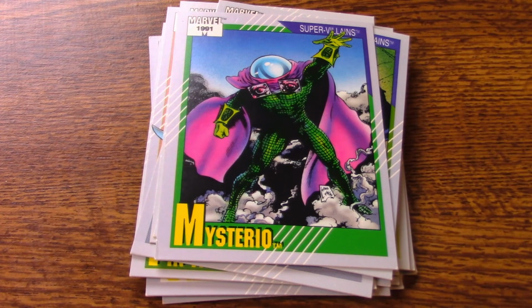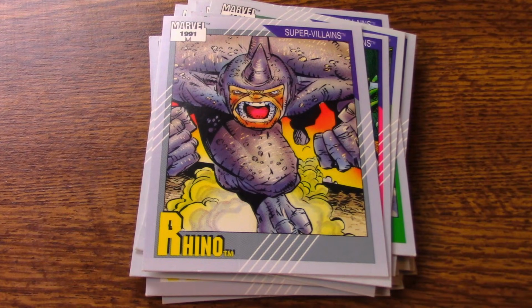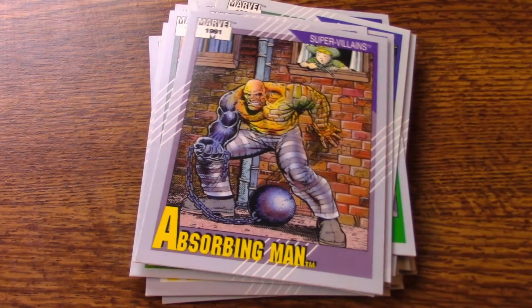Mysterio, number 70. Number 71, Sauron. Number 72, Annihilus. First appearance, Fantastic Four annual number 6, 1968. Rhino, number 73. Rhino's first mission was to kidnap the son of Spider-Man's nemesis, J. Jonah Jameson. Number 74, Absorbing Man.